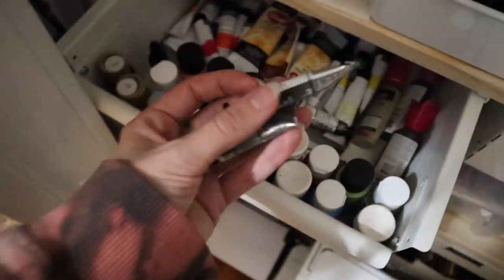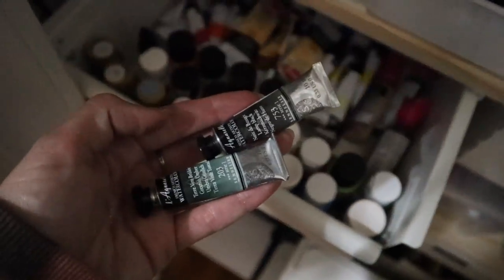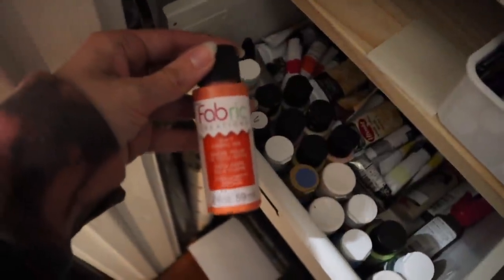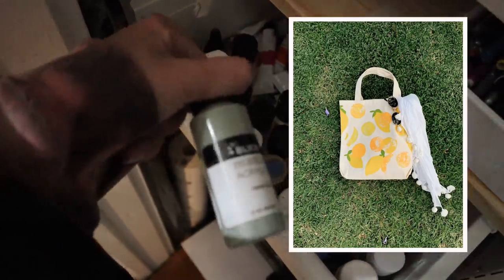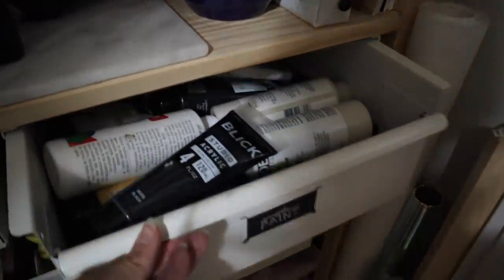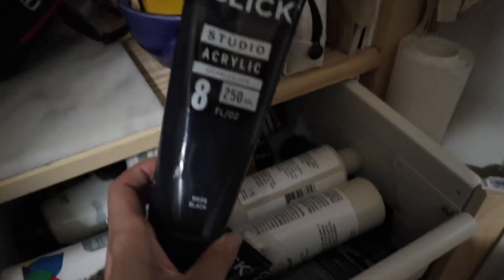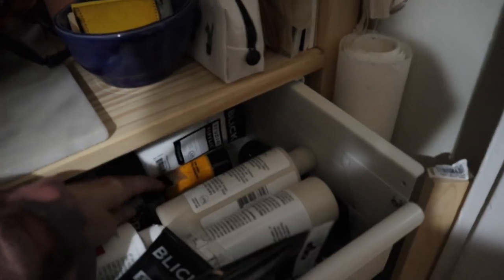My watercolors here, and I really like this particular brand. Fabric paint in here if you ever want to get into that. I painted on some canvas tote bags before. I've got matte acrylics from Blick. And then I have all of my bigger container acrylics. Most of my big acrylic paints are Blick Studio.